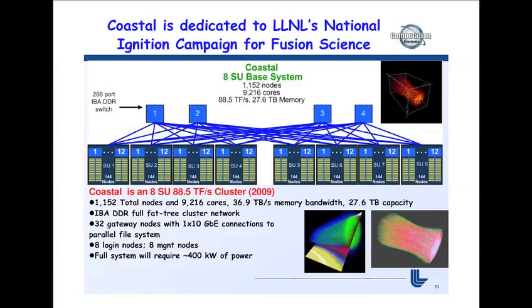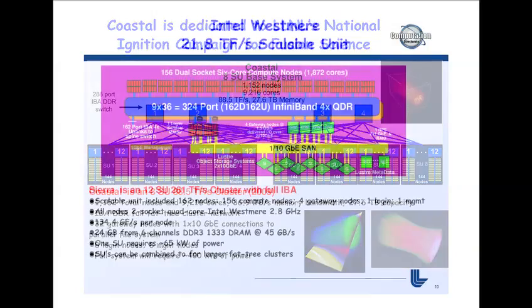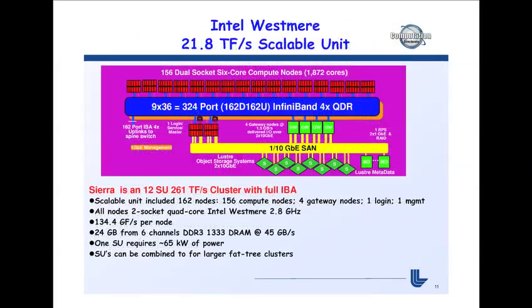So the latest generation that we've done is based on, of course, the QLogic quad data rate InfiniBand equipment. We moved to the Intel Westmeres. These are still 2-socket nodes, so 6 cores. The switch ASIC changed in this generation, so instead of the 144 nodes per scalable unit, it made sense to bump that up to 162. But it's the same general idea. You have half the number of ports going down to all these nodes, half going up. You keep the same number of gateway nodes, management, login, but you just get a few more compute nodes in that case.